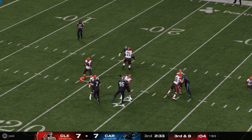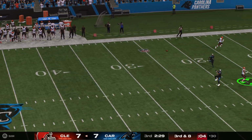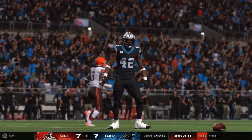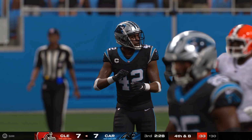Watson. Oh, he'll air this one deep for Judy. And, oh, that's going to wind up incomplete. Nearly their first pick of the game, but it does bring up 4th down.